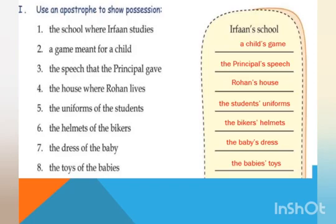The uniforms of the students, students' uniforms. The helmets of the bikers, bikers' helmets. The dress of the baby, the baby's dress. The toys of the babies, babies' toys. Now in the 7th and 8th examples, children, baby in number 7 is singular and in 8 it is plural.